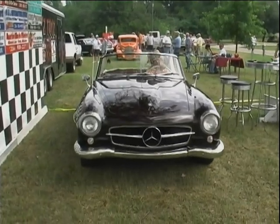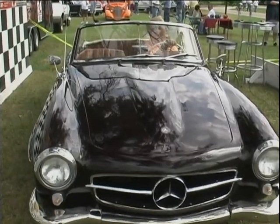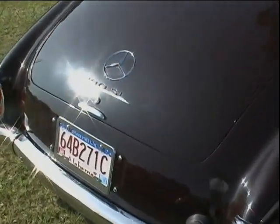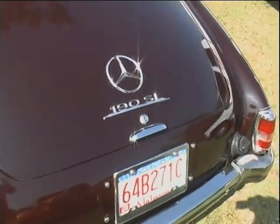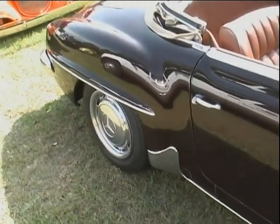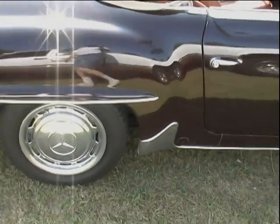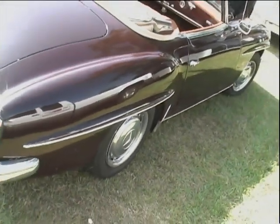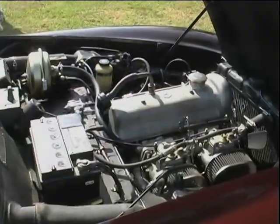What else do you want to do to the car? Well, mechanically, we're just about there. I put an alternator on it just recently, put electronic ignition on it, and we're just about there. I drive it, and it's just a fun thing. One thing I like about the Mercedes, it's a 4-cylinder, it's not a drag racer. You don't expect to get out and run 120 miles an hour. It'll run, but it's just kind of a fun thing.